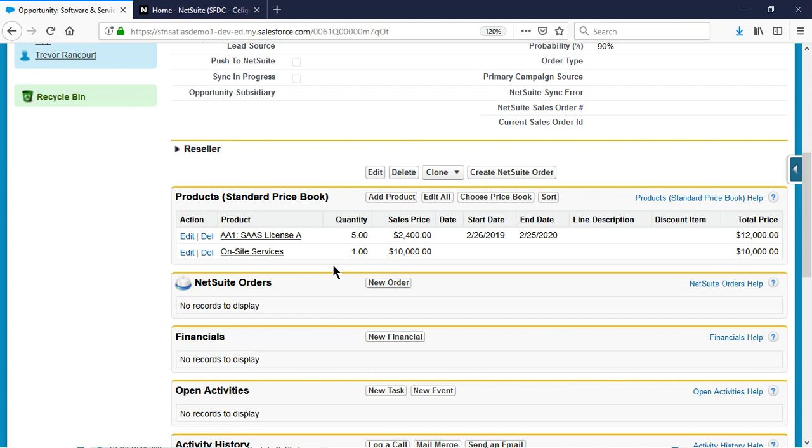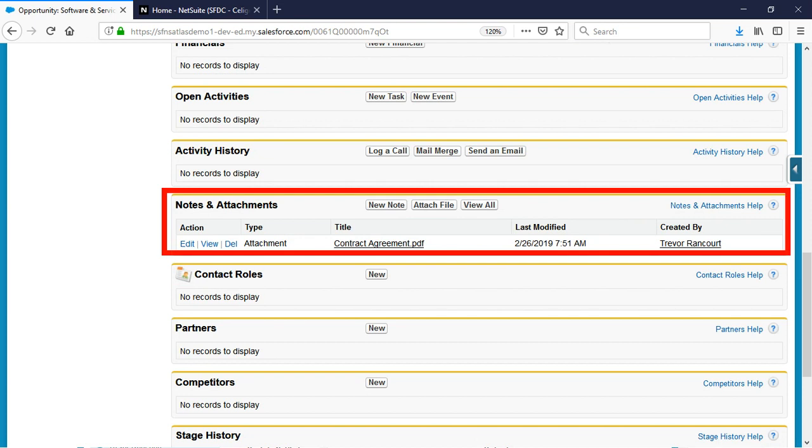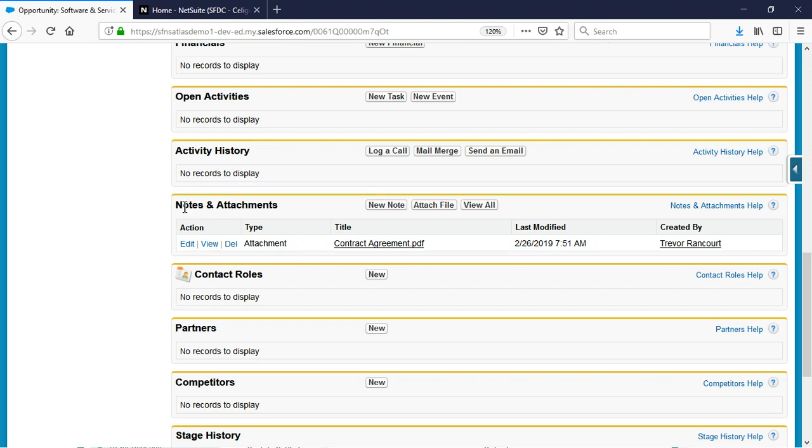One more thing I want to point out is how efficient it is to attach documents to the opportunity to pass over to the finance team seamlessly. I can attach NDAs, contract agreements, or other documentation that will be moved over into NetSuite. I used to have to do this in a bulky email that would often get lost in the mix, or I have to send it to many different parties. With this integration, I attach the documents one time and everyone involved can see all the relevant documentation.